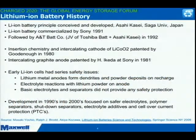So if I look back through, and I'll just go through these real quickly here for some of the history. Some of these insertion chemistry batteries, like the lithium ions, go back actually into the 1980s. For example, in 80, with the cathode materials, John B. Goodenough did that work, and then followed by Akita at Sony in 81 for the anode. And then those things were put together basically by Sony in 1990-91, and they commercialized your laptop lithium-ion battery.